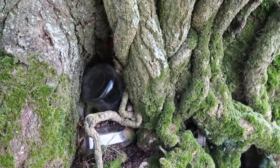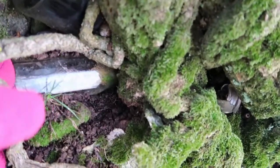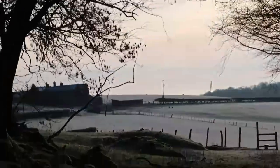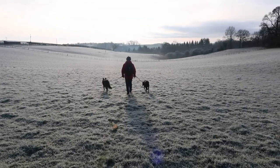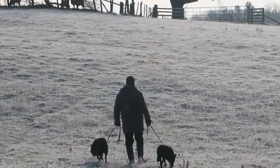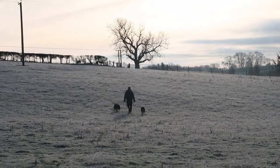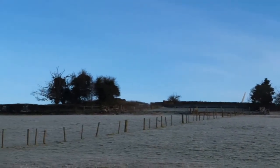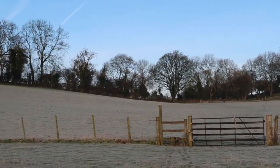These bottles have been stuck in the roots of the tree and the ivy has grown around them, so they're stuck in there fast. Been like that for years. So peaceful.